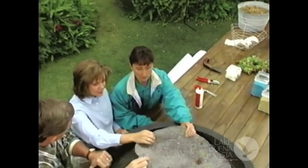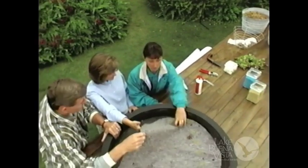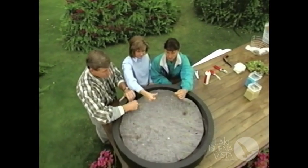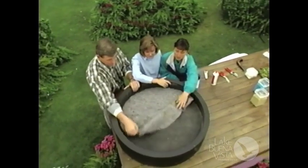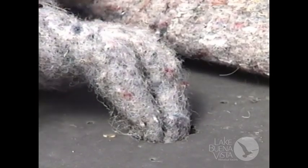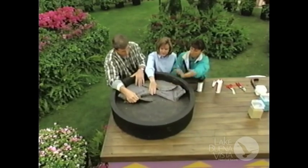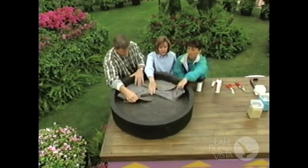The next thing that you'll need to do is make sure that you have this capillary matting. Now, I've seen this kind of felt before under carpet, right? We buy this particularly from a horticulture supply company. There's also a wick that goes through the bottom of this floating garden and into the water through a hole here, and that will absorb water up. So this waters itself. You don't have to water it.